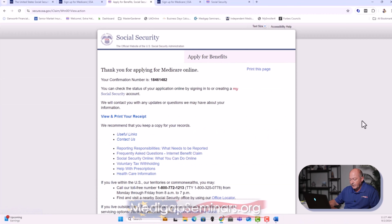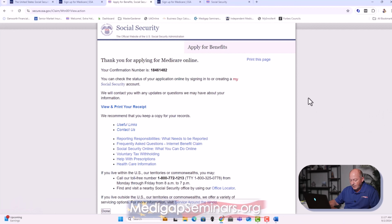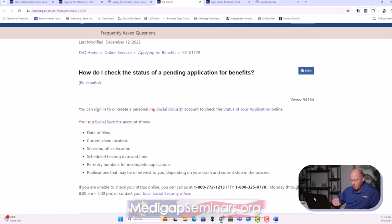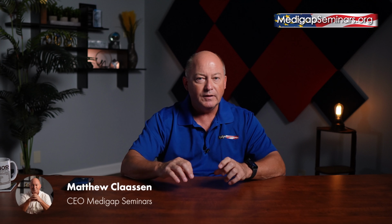So that's it. The next step is to save the confirmation page with the confirmation number. You may want to explore some of the links from this page as well, by the way. Under the frequently asked questions link, you can find another link that shows you where to go to check the status of your application. It says wait a couple days to do that. And I believe it's worthwhile to save all of these pages as a PDF file, just print and save to your computer.